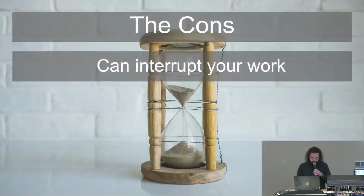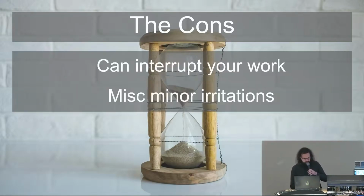But what about the cons? So the con is it can interrupt your work. Now this is like halfway between a pro and a con, because if you've been in the industry for a while, you're probably so used to what you're doing that you're like, do I even want to do this job anymore? And when that alarm goes off telling you to stop working and you don't want to stop working, you realize, okay, I actually do enjoy my job. So nonetheless, if you're working on something and you're just about to run the test or something like that and that alarm goes off, it can be a bit irritating.